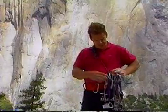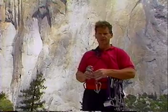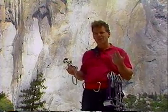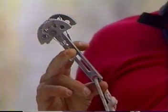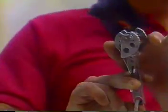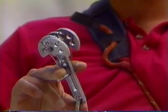One of the most ingenious and successful inventions in the last 10 years has been the friend. These were originally designed for parallel-sided cracks where a traditional nut cannot find purchase. Each of the four lobes or cams works independently of the others. When you pull down on this trigger, the range becomes thin. When you ease off, as they are spring-loaded, they fan back out.